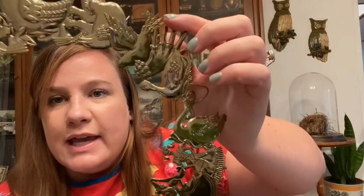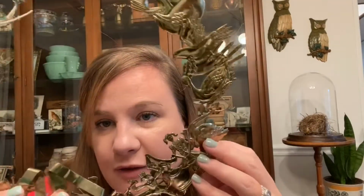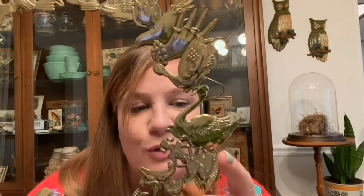I especially love the hand. She's so neat. But anyway, these are really cool. They're really sought after. And I just loved all the little guys. I found this at the very bottom of all their Christmas stuff, so it was like buried underneath everything else. And this little granny was so cute.